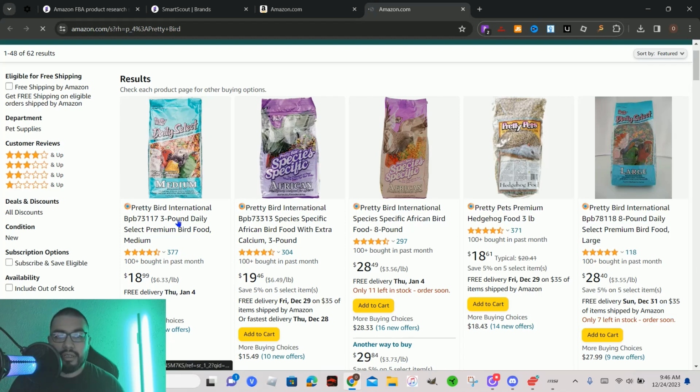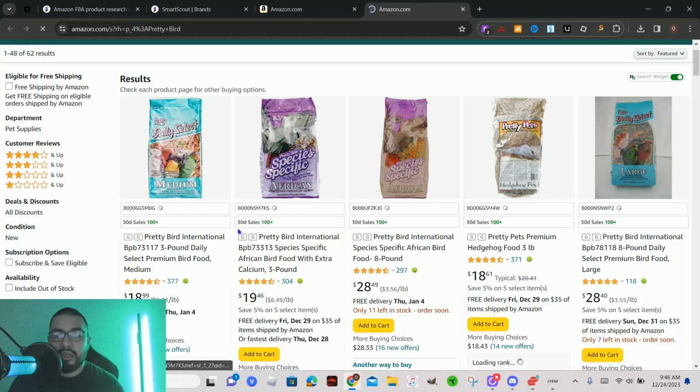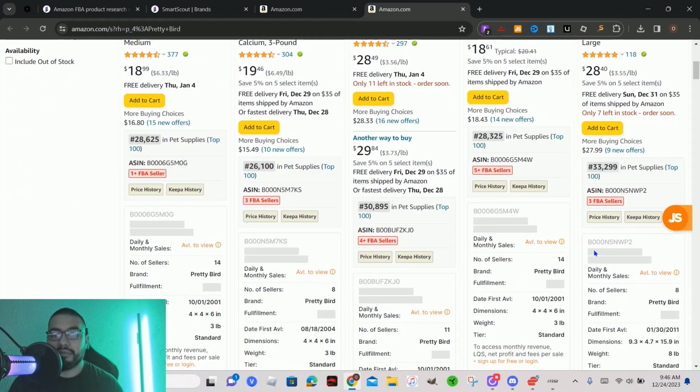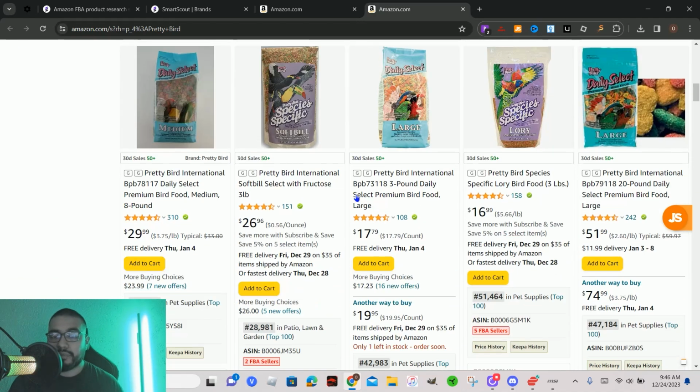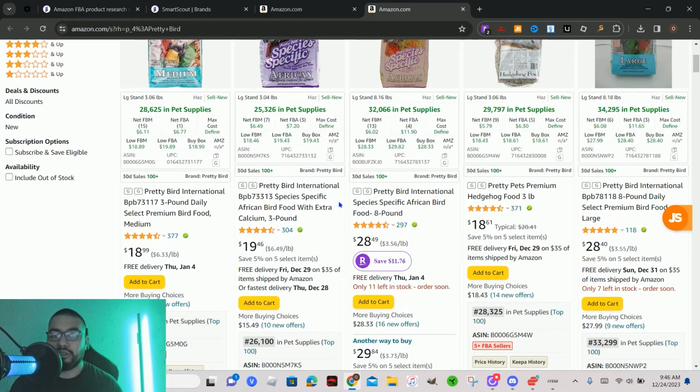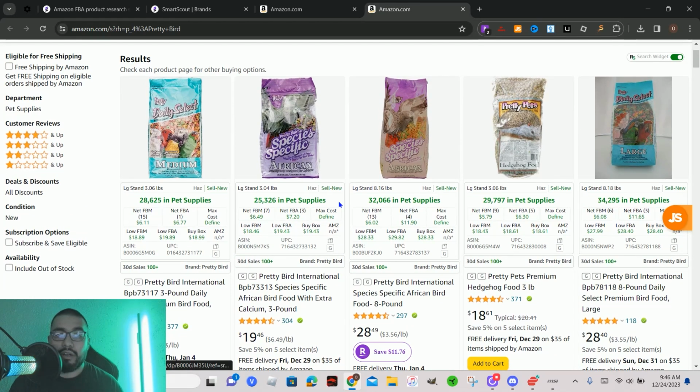Pretty Bird International. 100 monthly sales, 100 monthly sales. So yeah, I mean, this one looks like it has some decent amount of sellers. Some brands, 4 sellers, 5 sellers, 3. I mean, they have plenty of products obviously on the Amazon site. So yeah, this one looks like it could have some potential and actually open an account with.